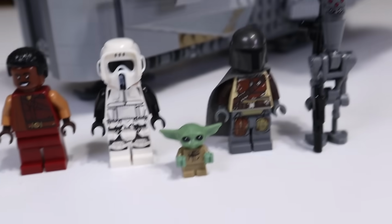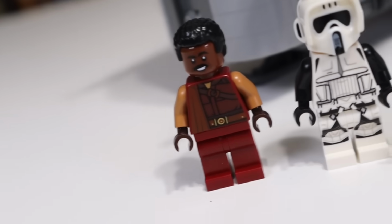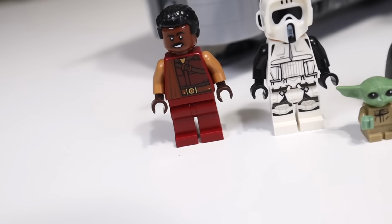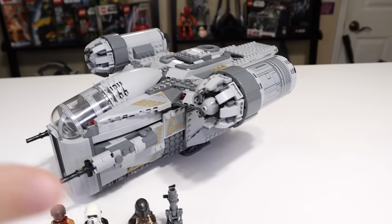this video. You get the Baby Yoda, you get the Mandalorian in his non-Beskar armor. Of course, a nice Scout Trooper, always nice to see. IG-11 and Grief Karga. Very nice Grief Karga. Kind of wish we had printing on the legs there with that piece of cloth that kind of drapes down him, but unfortunately they just didn't do that. So a little cheap out there on LEGO's part, but as far as the vehicle goes, I don't think the vehicle is cheaped out in any way.